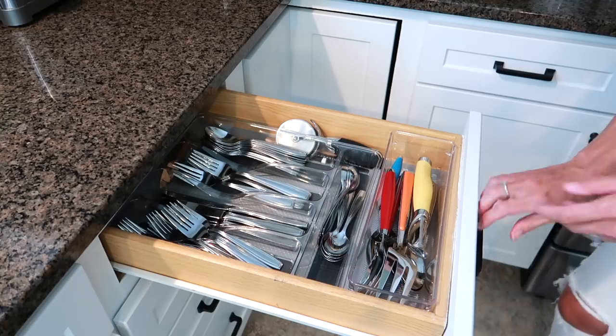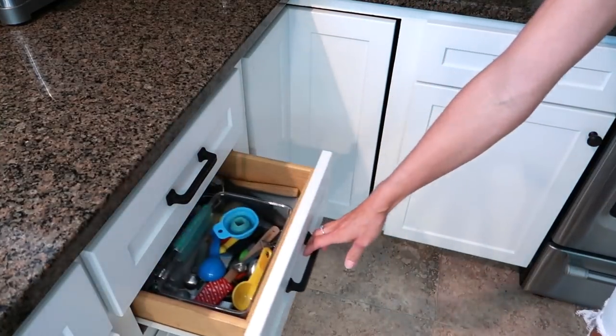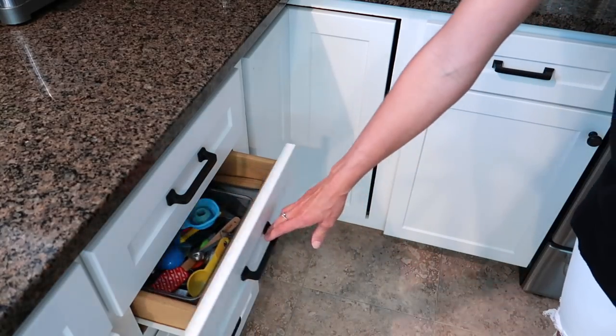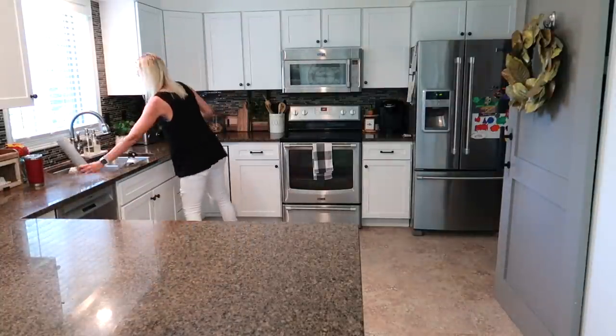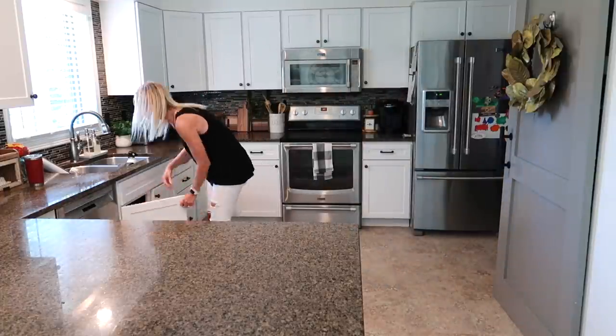So now I have this one completed, and then I also went ahead and lined the other drawer below. I had just enough left to do this one. Also, this one drives me crazy, but that is going to be it for today's video. We were able to tackle some organizing, get things cleaned up, as well as catch up on laundry. It definitely feels so good.